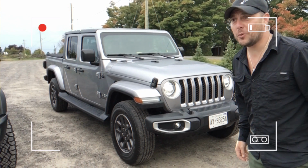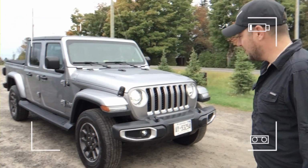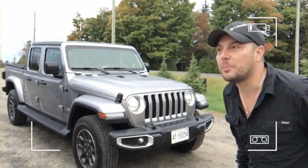It's the king of the off-road world. This should have no problem competing with the Colorado. I don't care what kind of tires it has. But it doesn't have no lockers, it has nothing. But it's a Jeep. It's all they had.